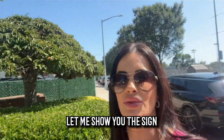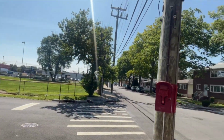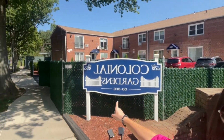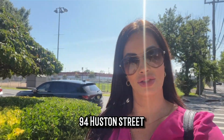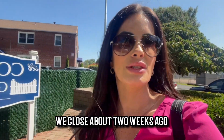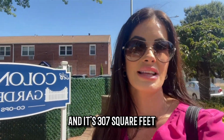Let me show you the sign. If you can see that right here. But these are the developments. We just sold 94 Hudson Street, Unit D, for asking price at $139,000. We closed about 2 weeks ago, and it's 307 square feet.